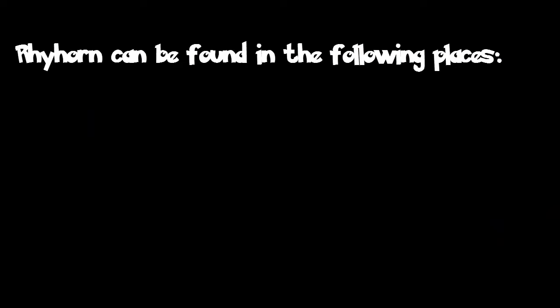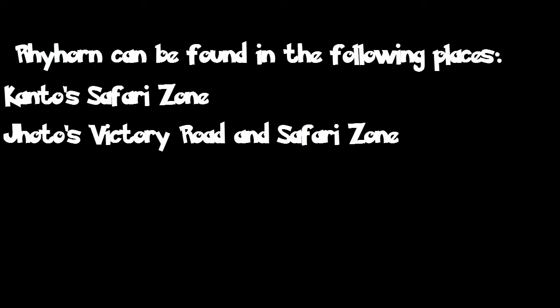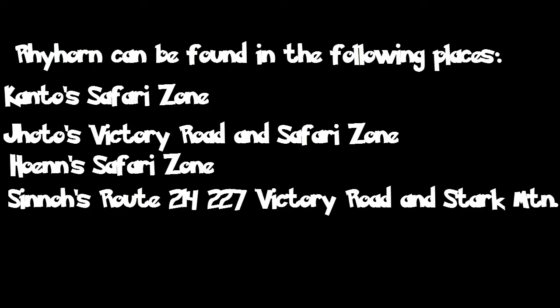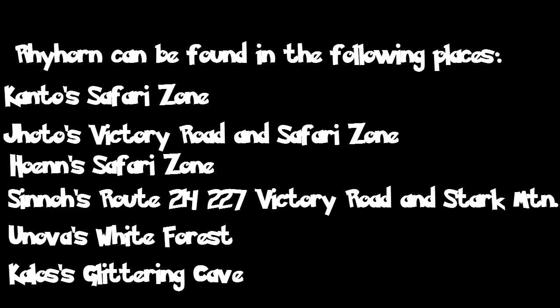Now, Rhyhorn can be found in the following places. He can be found in Kanto's Safari Zone, Johto's Victory Road and Safari Zone, Hoenn's Safari Zone, Sinnoh's Route 214, 227, Victory Road and Stark Mountain, Unova's White Forest, and finally Kalos's Glittering Cave.